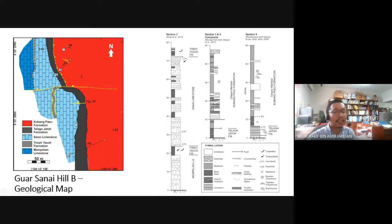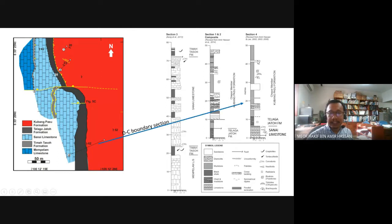So then you have a contact between carbonates with the chert, followed by the clastics dominated unit of the Kubang Pasu formation. So we've done several sedimentary logs, and one is section 3. Section 3 is here, along the fault plane, where you get a nice exposure and covers the Devonian part. Then sections 1 and 2 on this side, but the best section is section 4 in the southern side of the exposure here, where you get a complete succession crossing the Devonian-Carboniferous boundary.